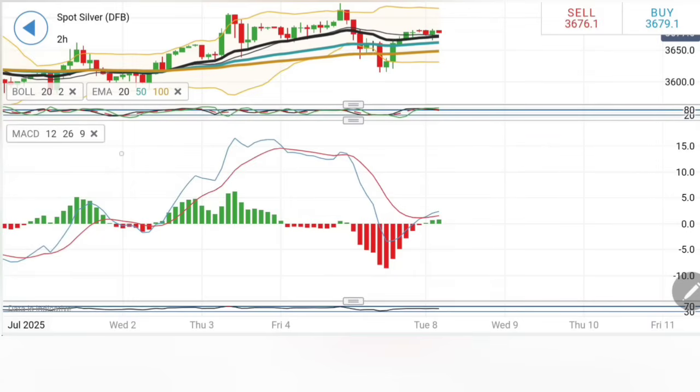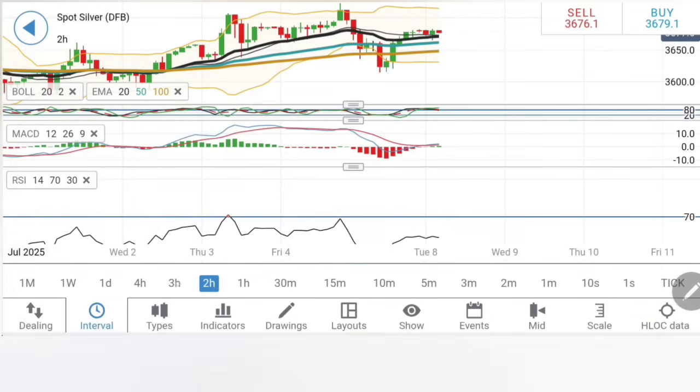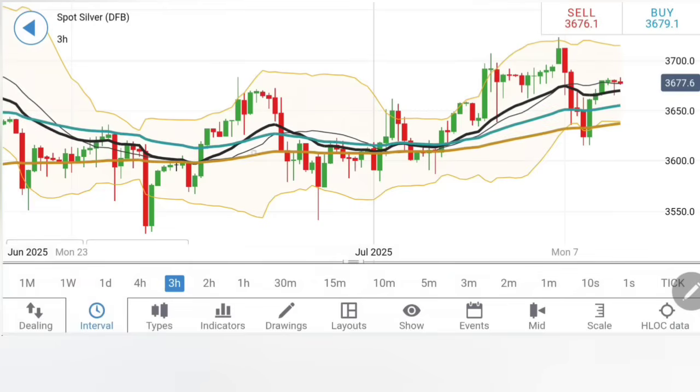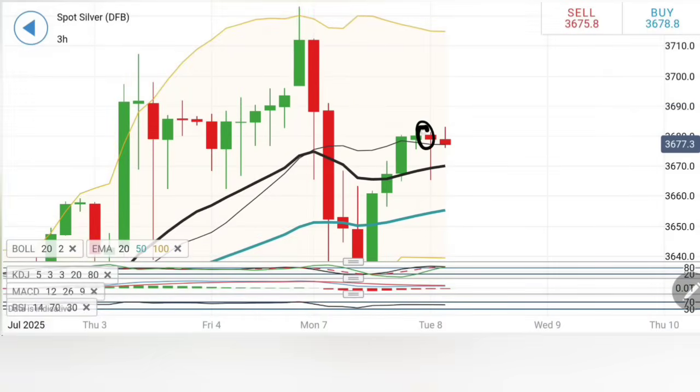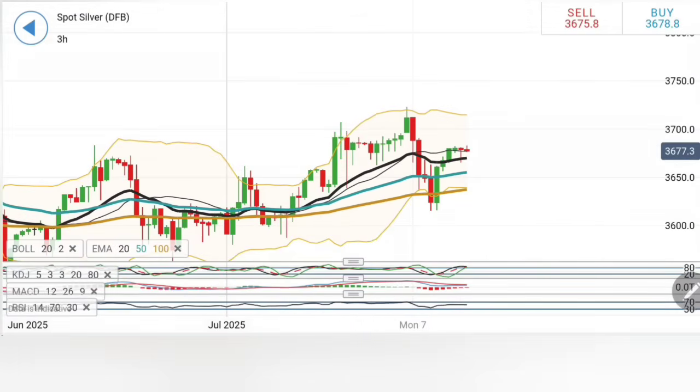Stochastic overbought here. The MACD interestingly has crossed over and it is trading with moderate bullishness. RSI staying flat. On the 3-hour charts, what has happened? See, this could mean a reversal here, and the current candle is already starting on a bearish note. So possibly this might take it lower, and once it trades below 36.60, 36.65, we can expect more correction in prices.